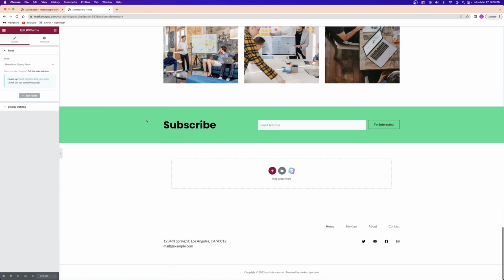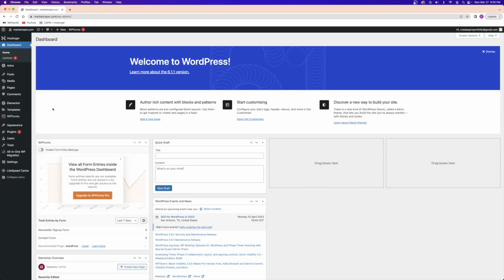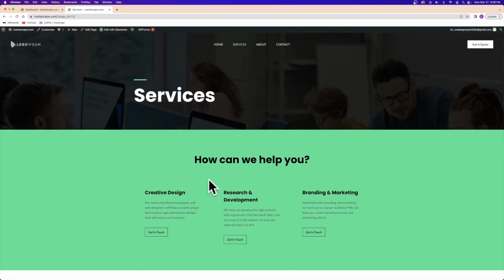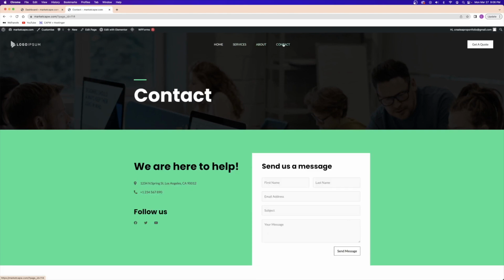Okay, so I think the website is looking fantastic. Next, what we can do is we can close out of Elementor. So now we're back at our dashboard. Let's go ahead and open our website up on a new tab. And then from here, you can see the different pages that we have. So we've got the services page, right? Which looks sick. I love how it's got like this dark top and the green down below. We've got the about page, and then we have the contact page.